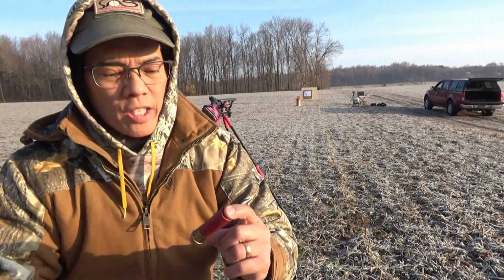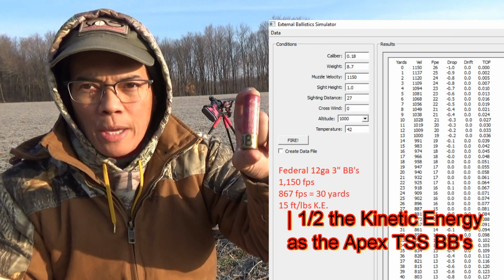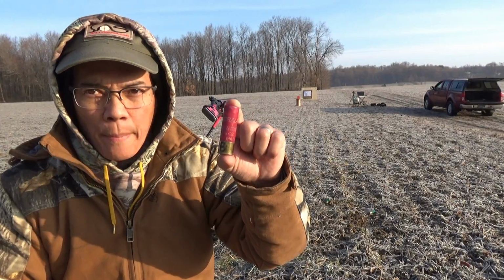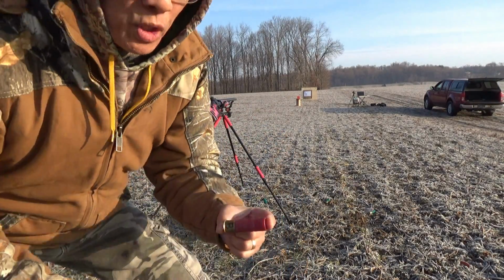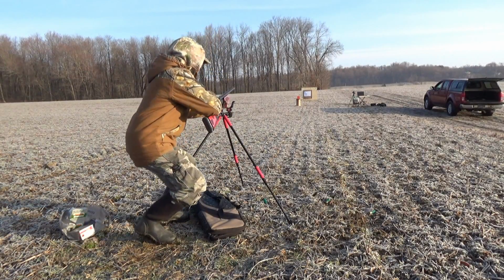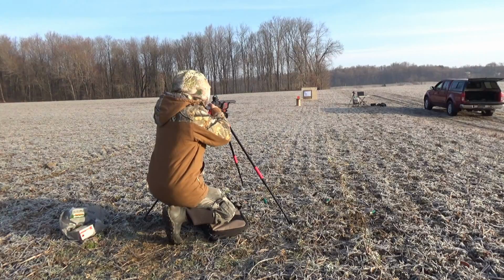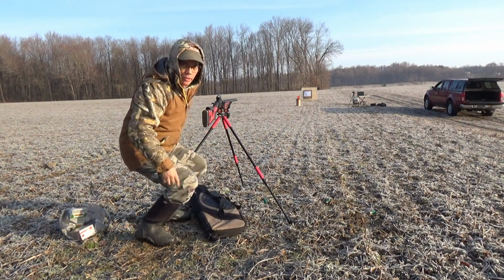All right, folks, just as a test, I have one Federal 1 7/8 ounce BBs. These are copper plated buffered BBs from Federal. I think they're like 1,150 feet per second. Same thing, we'll do the gel shot. See what happened there.